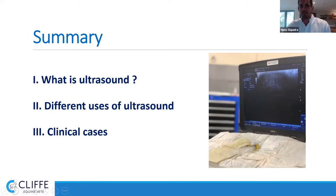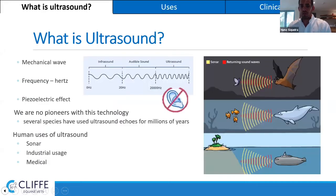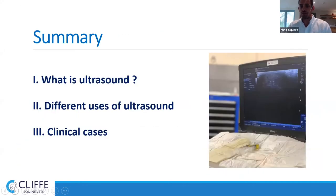So we have here just a little summary of what we will show in this presentation. We will start with what ultrasound is, in fact, and also the different uses of ultrasound, and then some clinical cases that each one of us will share with you, just to try to make you understand how we can use ultrasound in our clinical cases.